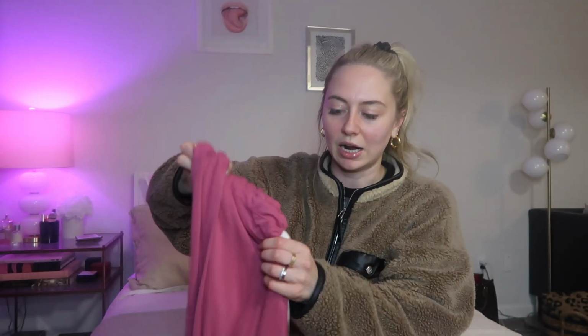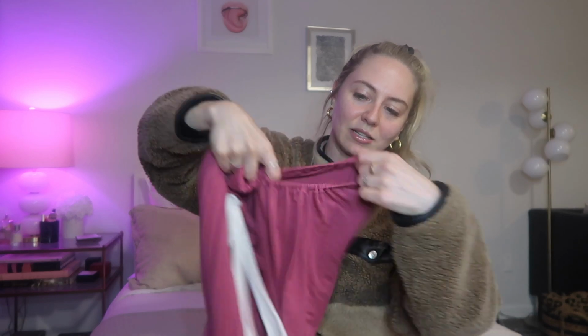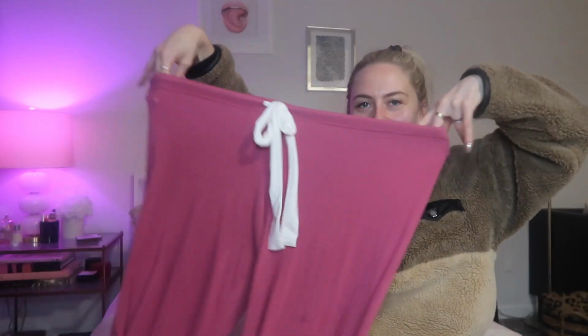This is the set that I got. It's called the Giselle Slouchy Lounge. I'll link it down below. The color that I got was raspberry. I definitely think I'm gonna get another pair in the charcoal gray color. They are gathered with an elastic here at the bottom, which I love because then they don't drag on the ground. And okay, honestly, they're way too big.